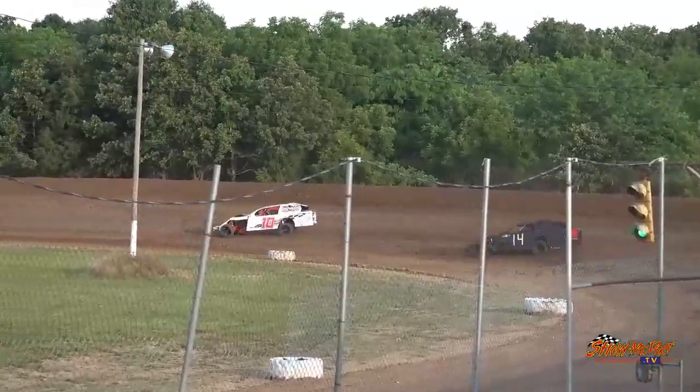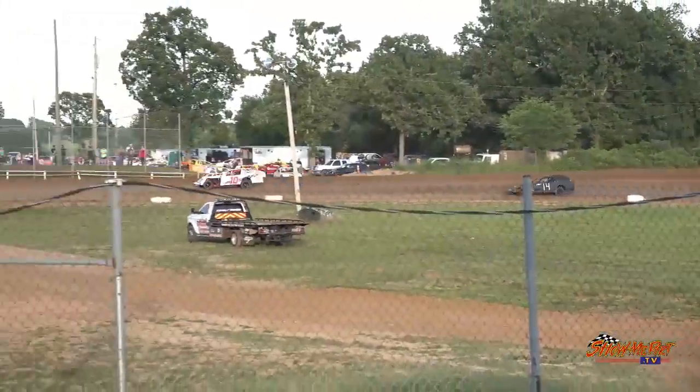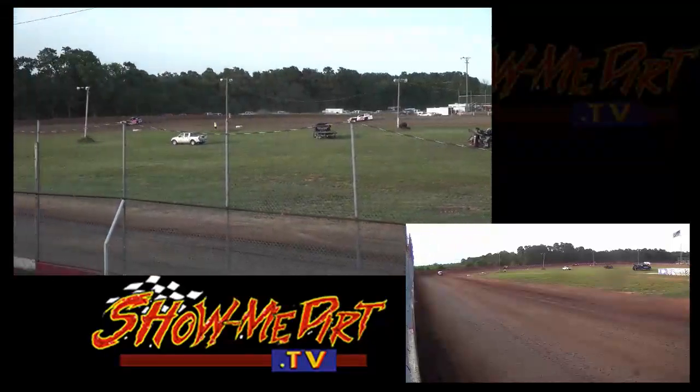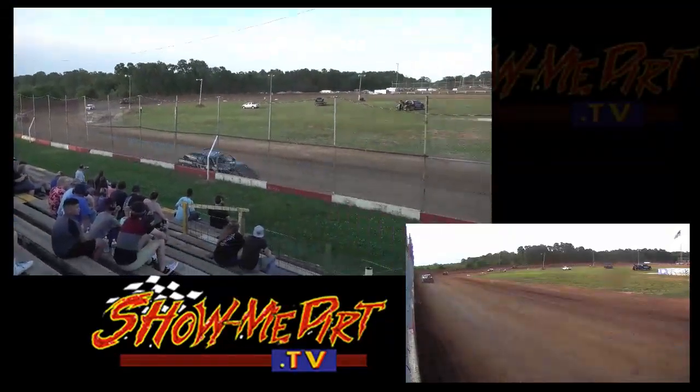That last time by, Ron Maples holding on to second. A little bit slower of a lap, but he ran off the track just a little bit. He's still doing all right, holding on to the second spot. Danny Miller's currently in third. Nathan Young and Logan Parker rounding out the field here.